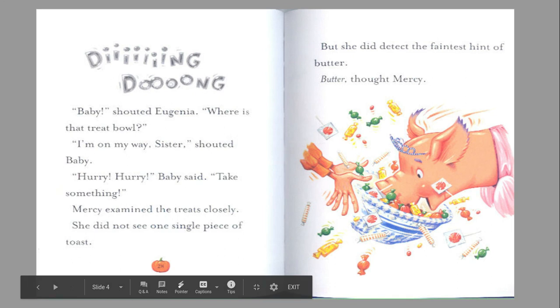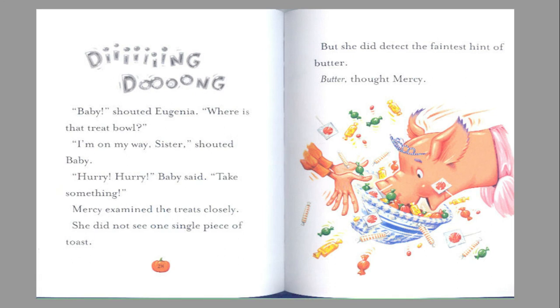So when you're reading today and every day, remember you want to read like a storyteller. You want your voice to match what the character's going through, what the character's feeling. You want to pay attention to those end marks. And you also want to pay attention to when the narrator is speaking and when the character is speaking, because your voice will sound different depending on who it is that's speaking in your story.